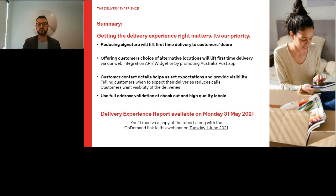So really, in summary, getting the delivery experience right does matter, and it is our priority at Australia Post. So a few things to recap on. Reducing signature will lift first-time delivery to customers' doors. Offering customers choice of alternative locations will lift first-time delivery as well. Customer contact details help us set expectations to provide more visibility to your customers about their deliveries. And using full address validation and quality labels will reduce delays in our network. The Delivery Experience report will be available on Monday, and you'll be receiving a copy of the report along with the on-demand link to this webinar.